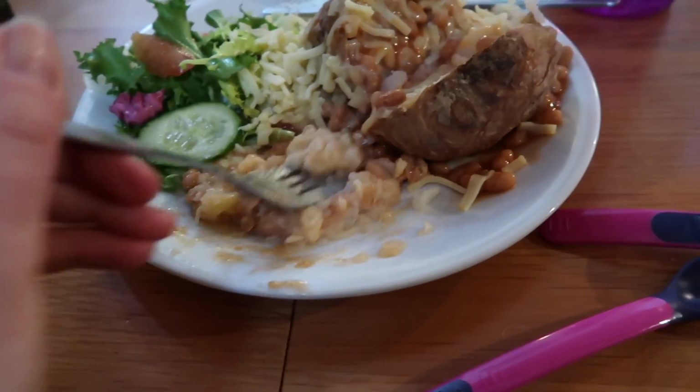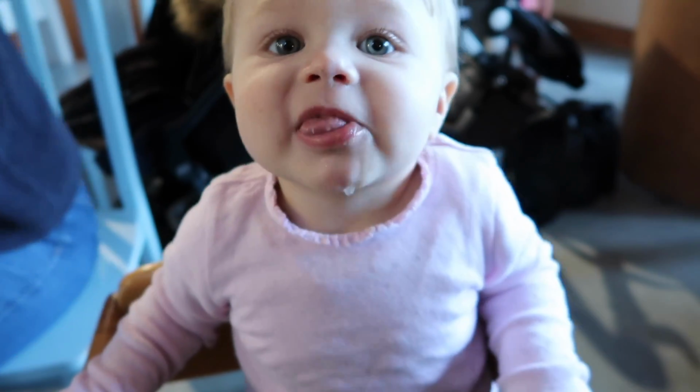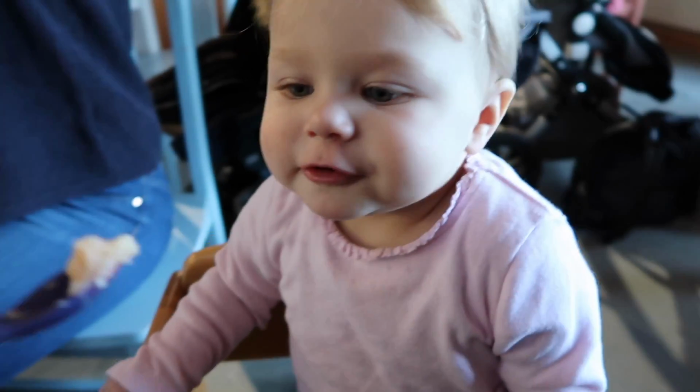I'm just mashing up a little bit of the jacket potato for Olivia. I find that a jacket potato is a really good meal for us to have when we're out and about because it's something that I can eat and Olivia can eat as well, so it's a good thing for us to share.